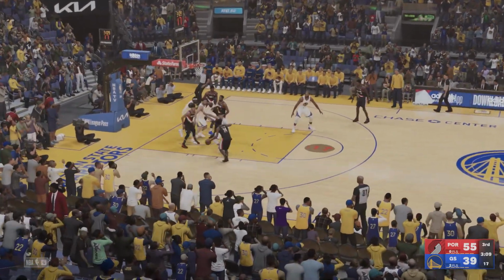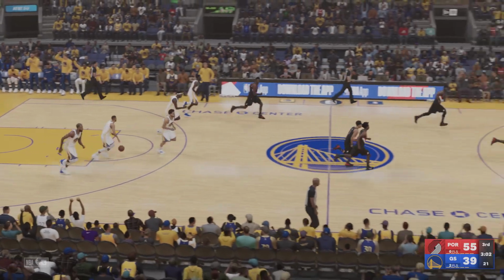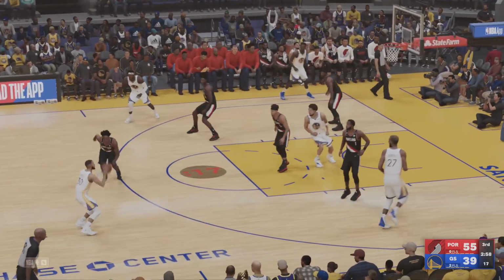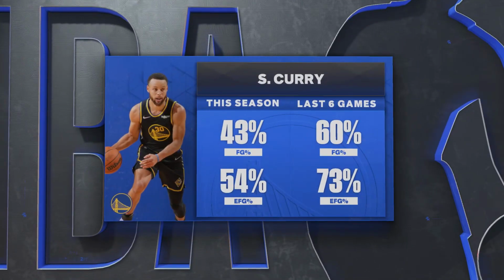Here's Sexton. He's been putting up the points on a very steady basis, averaging around 17.5 points a game. You know, they don't score on that shot, but they're going to be happy with those kinds of possessions. Curry fires from way outside, and it's going to be out of bounds. The Trailblazers will take it. Let's see some of the numbers here for Stephen Curry.